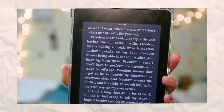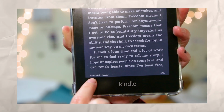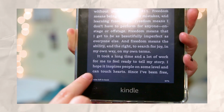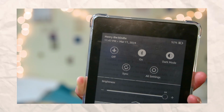There's a little clock up here that you can turn on, and this is how you can see what page you're on, what percentage you're on, how much is left in the chapter, and how much is left in the book. And then you can tap again to turn it off. And then if you tap at the top, you can see the settings.